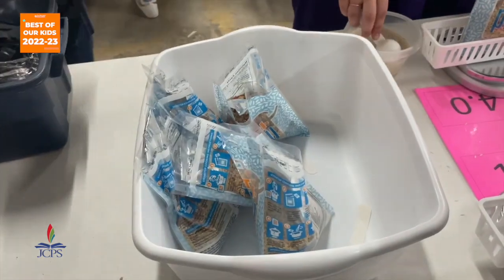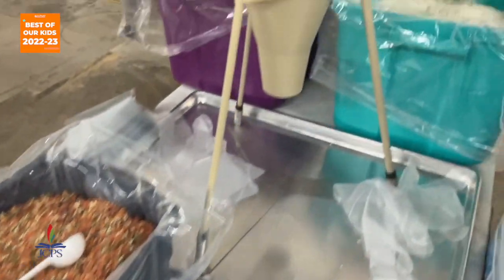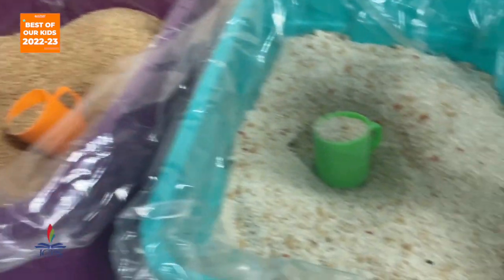They'll drop in a little spoonful of dehydrated vegetables. There's 6 vegetables in that blend. We need a source of protein, so we use a soy or a vegetable protein. And the last component is rice.